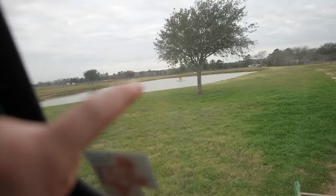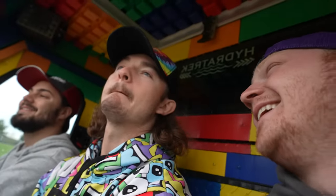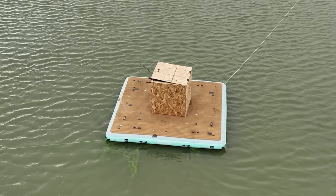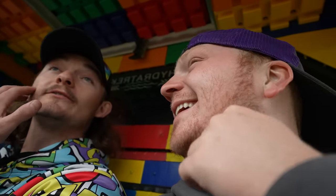Yo, what is that? Whoa. Right there. That looks like another crate. Dude, how are we supposed to get that? It's floating. It's in water. It's floating. Oh, God. You think it's gonna sink again? I've never drove this in water before.